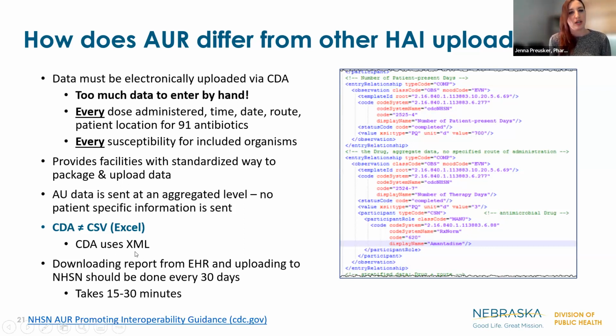We get asked a lot, this sounds like a lot of work, how long is this going to take me? Depending on the size of your facility and how many different floors you have, typically it takes around 15 to 30 minutes to do all of these uploads once every 30 days. Then you spend some time looking at your analysis and reporting, but it ends up not being too labor intensive at all once it gets set up for you.